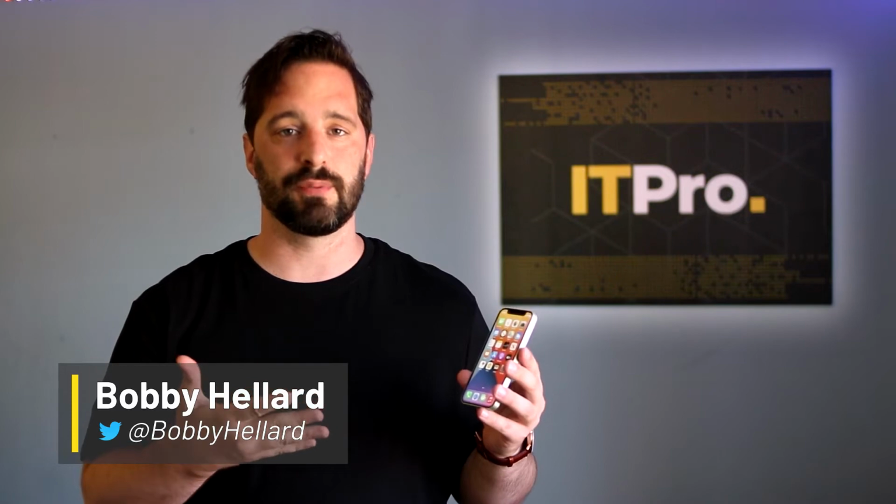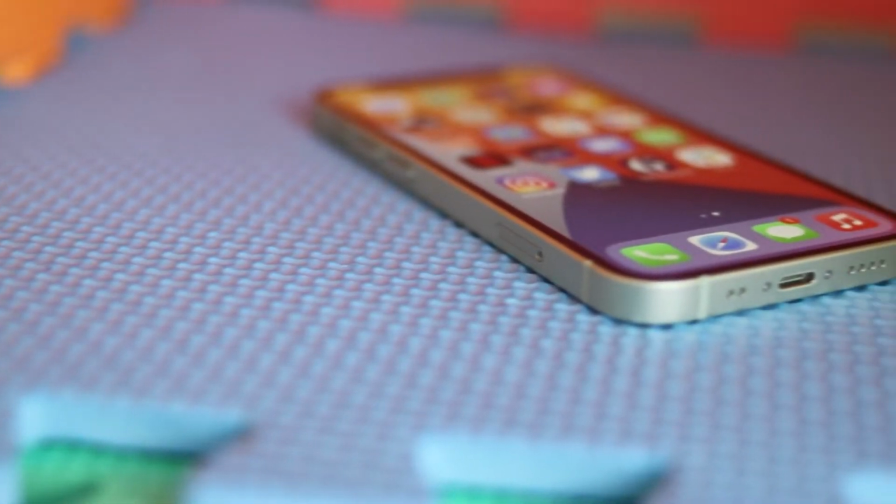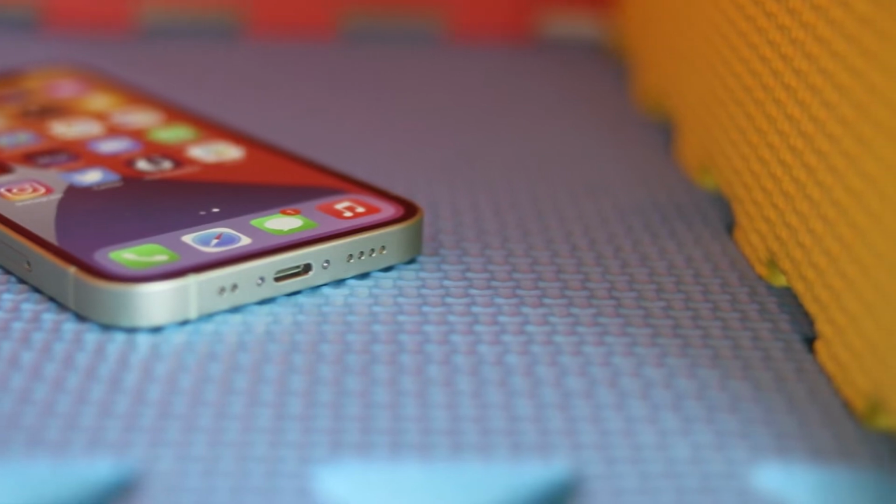This is the iPhone 12 mini. Now smartphone screens have been getting bigger and bigger, so in comparison, a 5.4 inch iPhone 12 is kind of a breath of fresh air. Essentially this is the iPhone 12, just with a smaller screen and a smaller battery, and for those compromises you can expect to pay about £100 less. But at £699, it is still quite expensive.